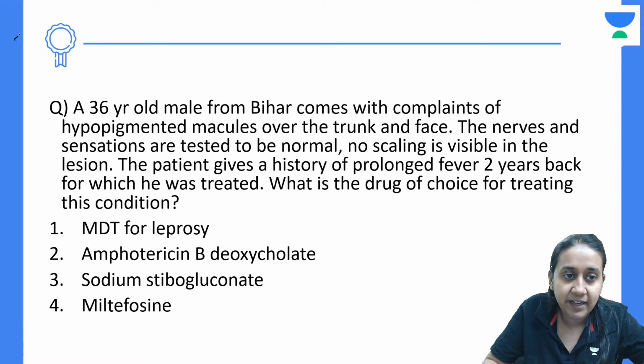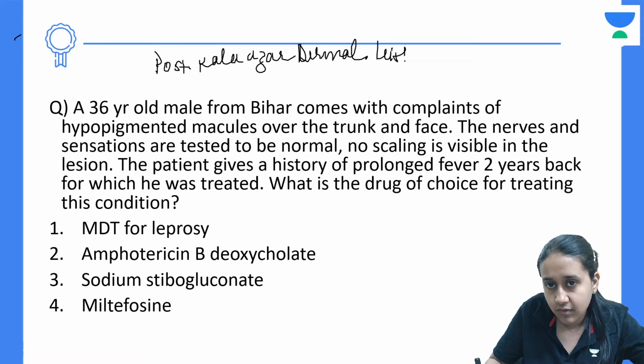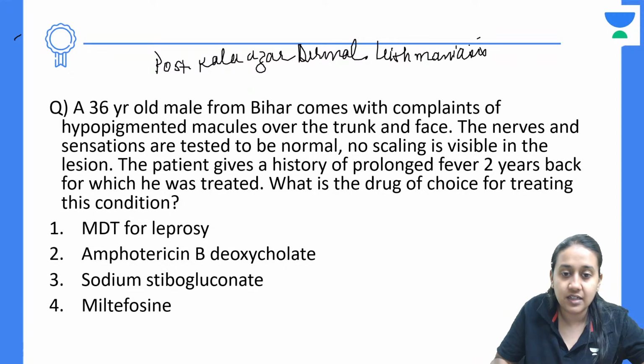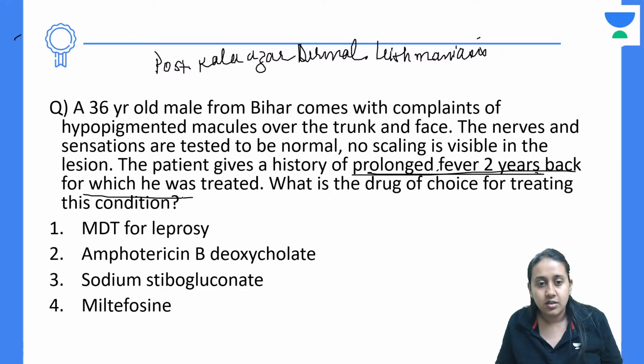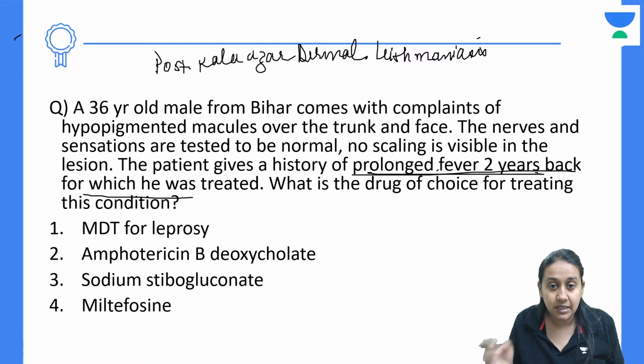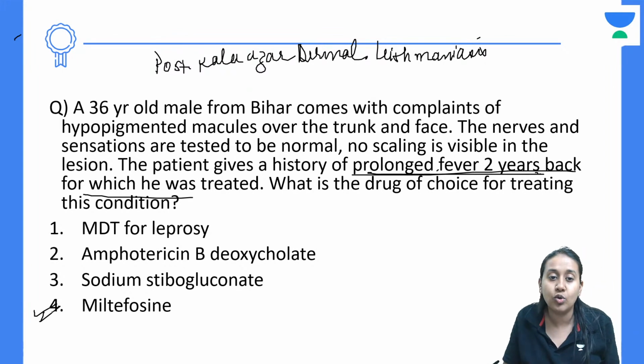What is this diagnosis? This is a patient with post-Kala Azar dermal leishmaniasis, where you have a prolonged fever for which he was treated, but now suddenly started developing a few lesions which have normal sensation. So this is a patient with PKDL, and please remember the drug of choice in PKDL is miltefosine. It is not sodium stibogluconate, because oral miltefosine is easy to deliver with lesser side effects, and that is why you consider this drug to be the drug of choice.